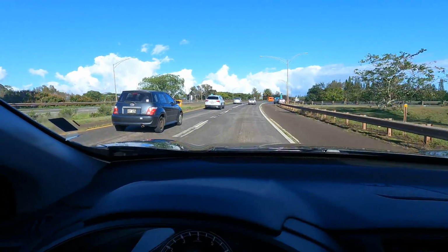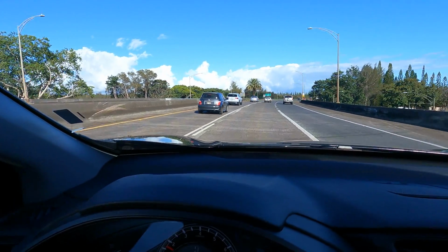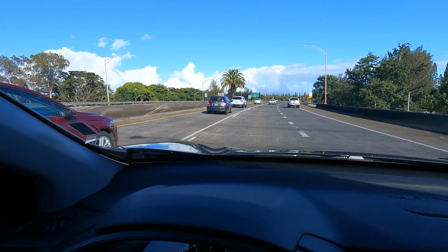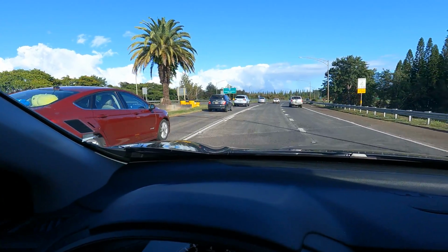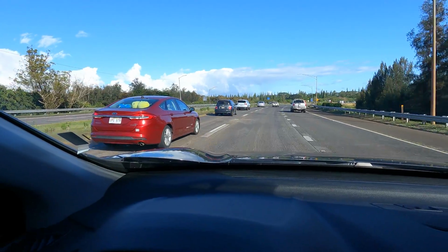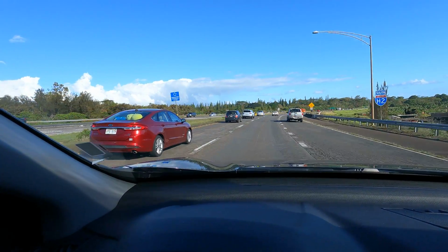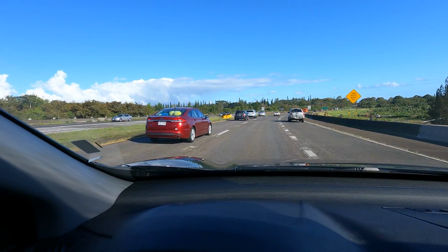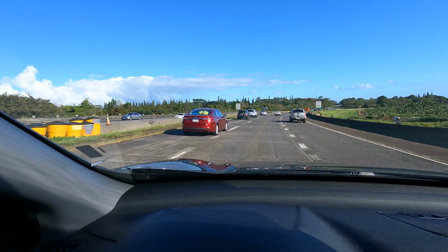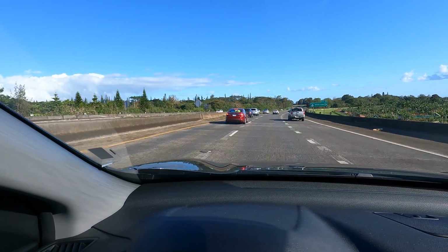This video is about how to drive from Schofield Barracks on the H2 Freeway down to pretty much Ewa Beach. This is normally the quickest way to come down to the southern part of Oahu.